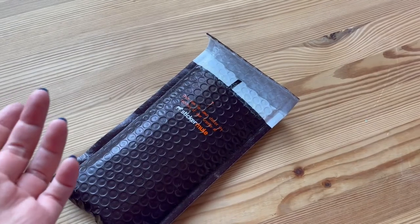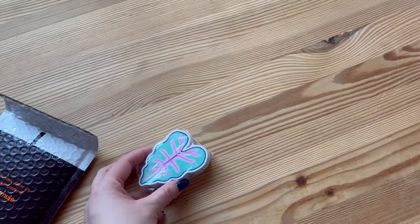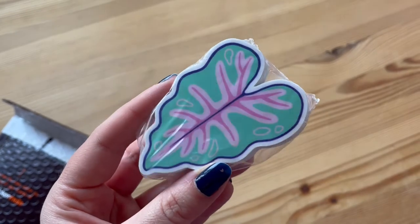And I received my stickers. So this is the sticker that I will put in the plant sticker pack. This one is a little leaf. It's so cute. I'm really happy with the result.